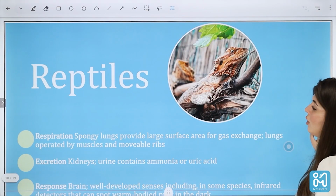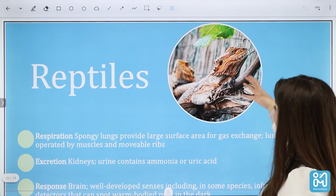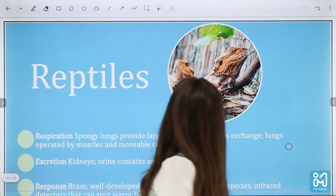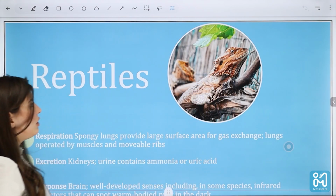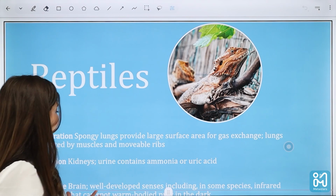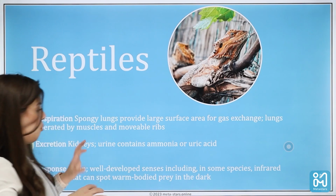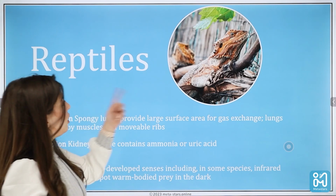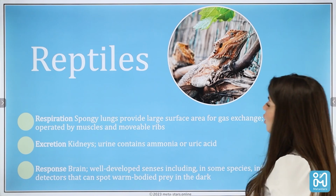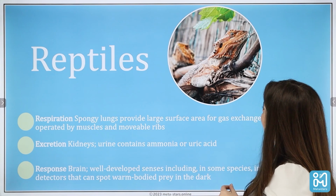And for sure they have spongy lungs that give them a larger surface area. They have a brain and nervous system. They have a sensory system, so they can detect and spot warm-bodied prey in the dark. They have a huge number of interneurons that give them a good sensory organ.